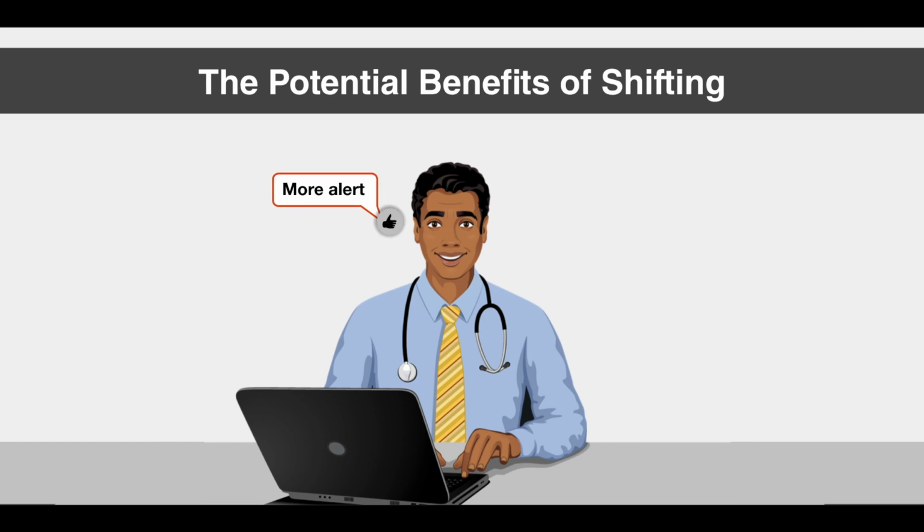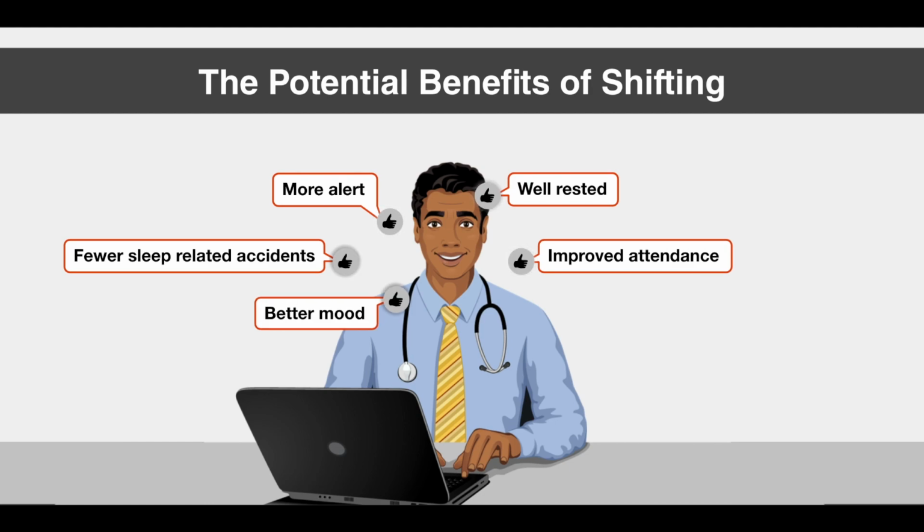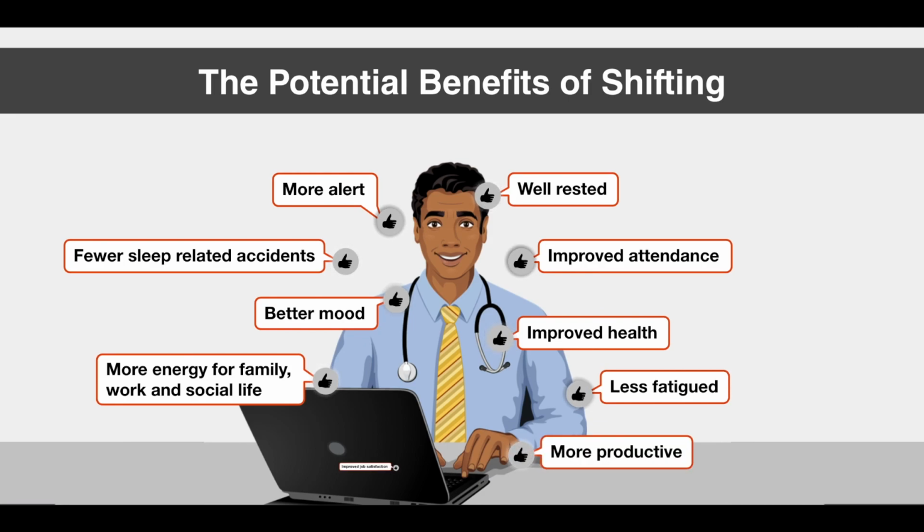You may feel more alert and well rested, have fewer sleep-related accidents, have improved attendance at work, a better mood overall, improved health, more energy for family, work, and your social life, feel less fatigued, be more productive, and have improved job satisfaction as a shift worker.